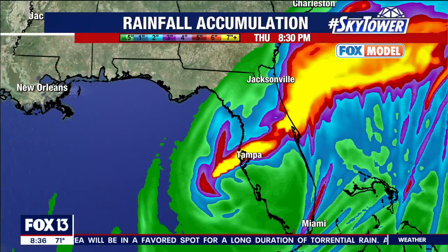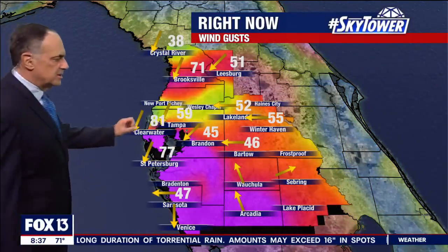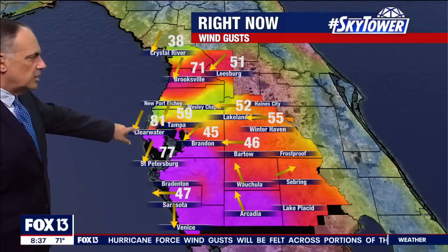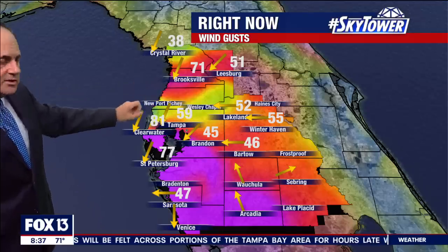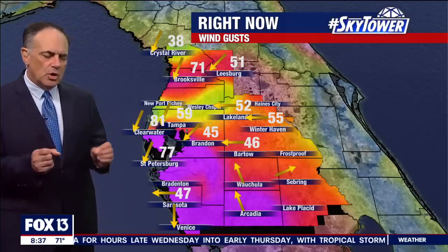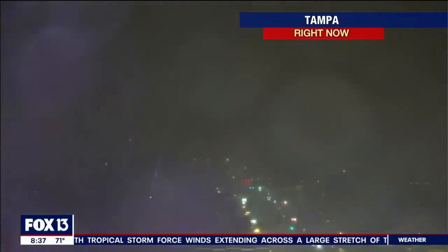This is the rainfall accumulation. Boy, it's on a really narrow strip. Some of the observing stations are no longer observing because of wind. Sarasota had a peak gust at SRQ, I saw 96. St. Pete, 77. Look at Clearwater now, 81. Look at Brooksville, 71. So this is all hurricane force gusts. And around the eye, we've had reports of 110 to 114. I don't know if I can call that an official number because it was from a storm chaser. Look at the rain outside here now. This is unbelievable.